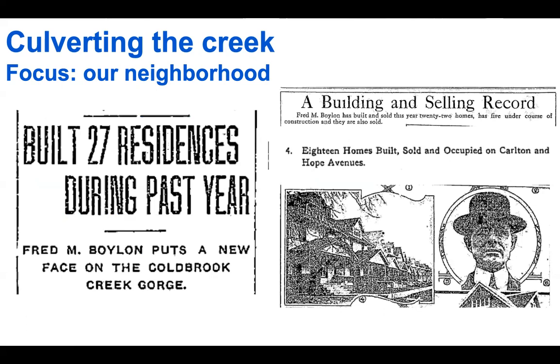It starts out, "Fred M. Boylan last week finished the last of a block of 4 houses on Hope Street." One of those houses is mine and Mary's. "Those 4 are a continuation of a block of 14 on the west side of Carlton Avenue, south from Fulton to Hope Street, completing the row bordering on the fill of the Coldbrook Creek Gorge. Some idea of the work done may be gleaned from the fact that 14,000 loads of dirt were required." Okay, so the creek now has lost its identity from Edward Lowe property along its winding course northward.